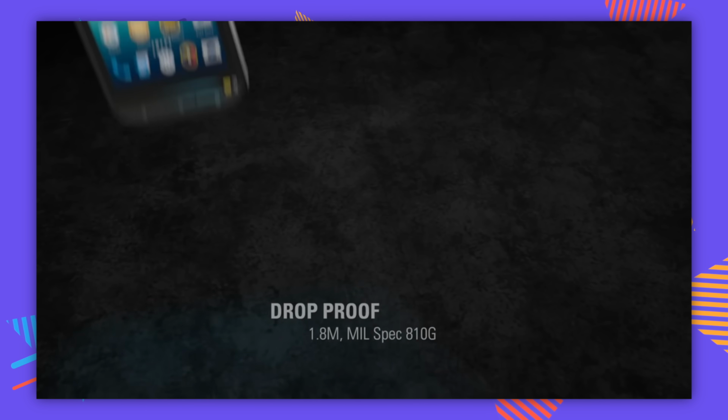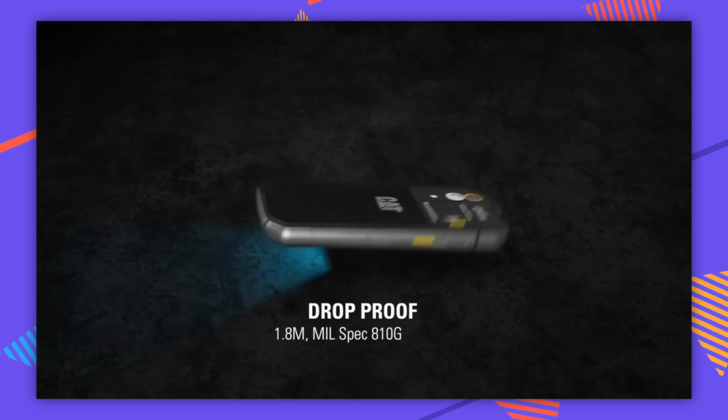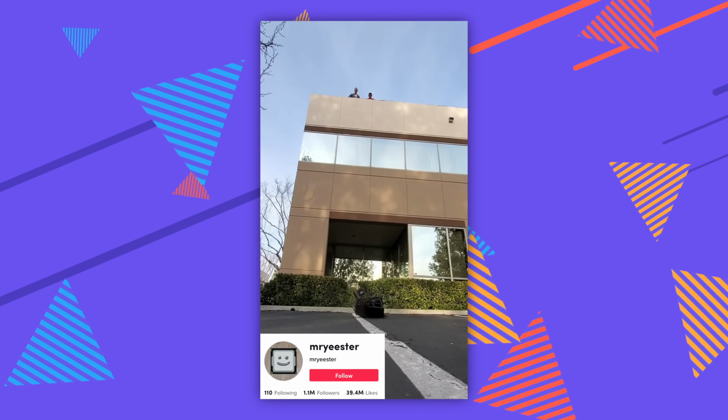It is drop proof from up to 1.8 meters. Mr. Yeaster would have no chance on this thing. This also has dual SIMs, so this is also a burner. So if you want to see just how hot those drugs are, I got you covered. When we say drugs, we just mean the acronym.